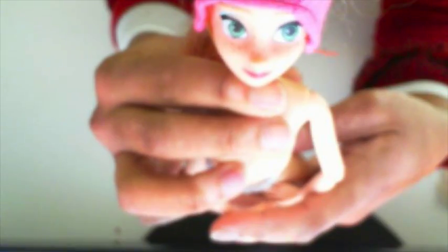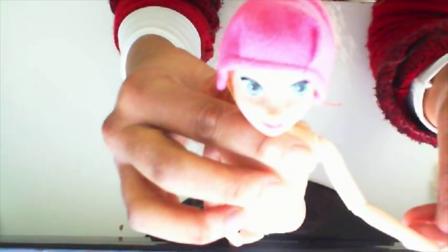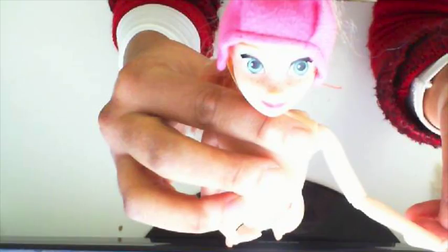I picked this up yesterday from the Salvation Army store, which is our local thrift store, for $1.25. The reason why is that this is obviously Anna from Frozen. Not that I wanted to have a Frozen doll, but she is articulated. She's in pretty rough shape.